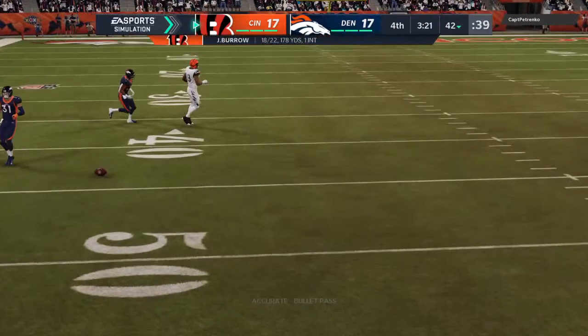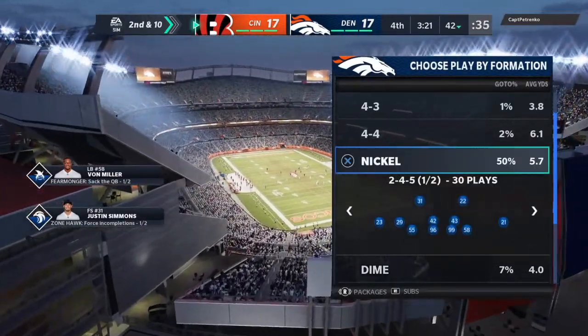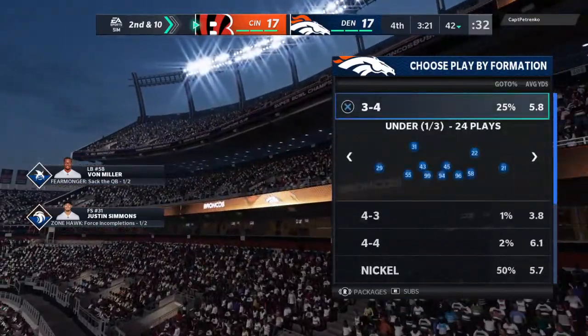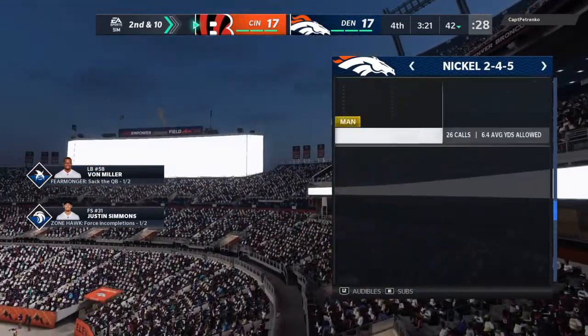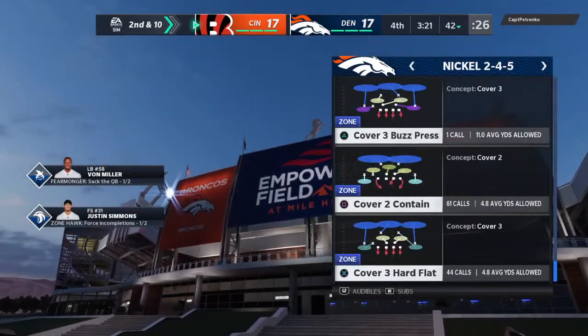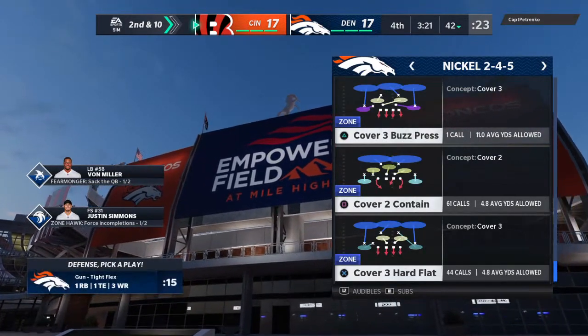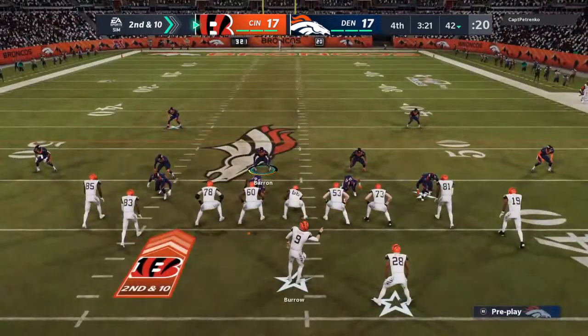Throwing to start the drive, but that one incomplete. That time trying to find Gerald Everett, and that'll bring up second down. And that one off the mark behind him, incomplete. Ball on the 42 as they come up 2nd and 10.